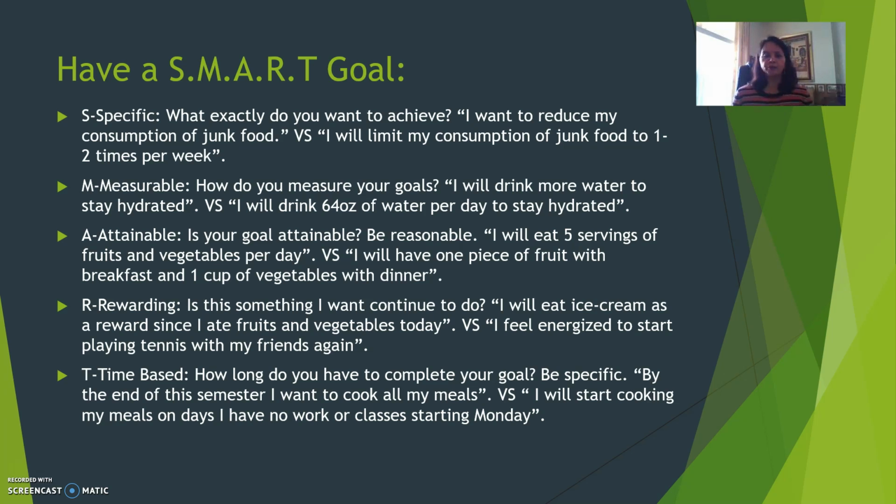Or I used to take my kids, or I used to go with my friends to the park. We used to play volleyball. So the energy that you are getting from eating healthy, let's spend this to add some physical activity as a reward. And time-based. By the end of the semester, I want to cook all my meals.